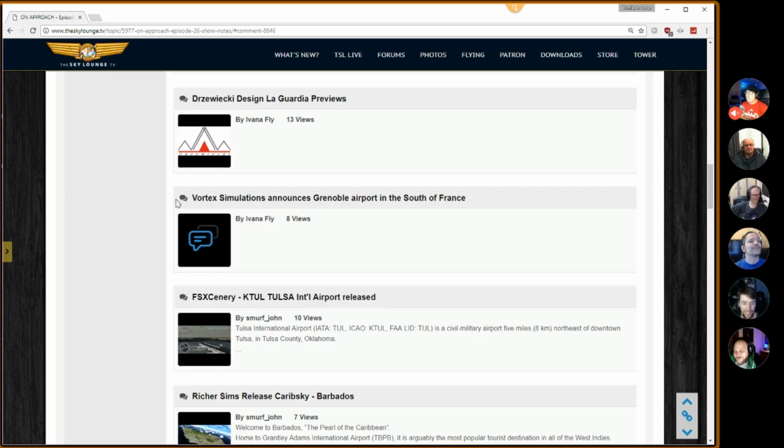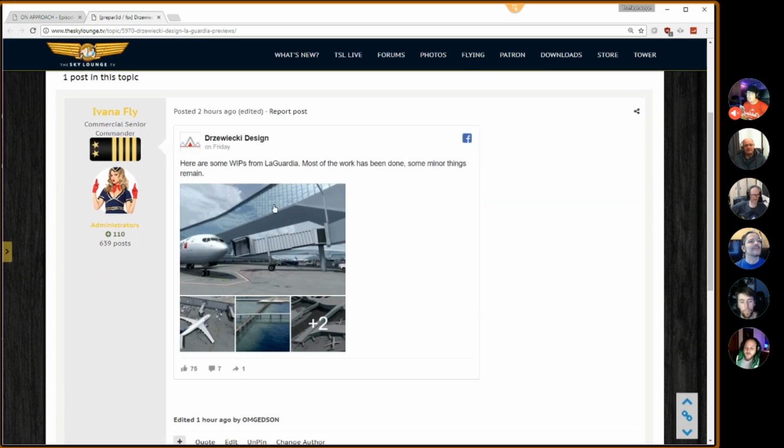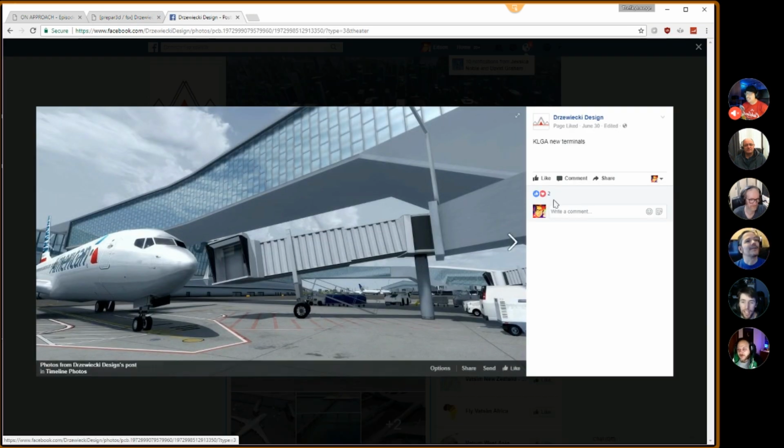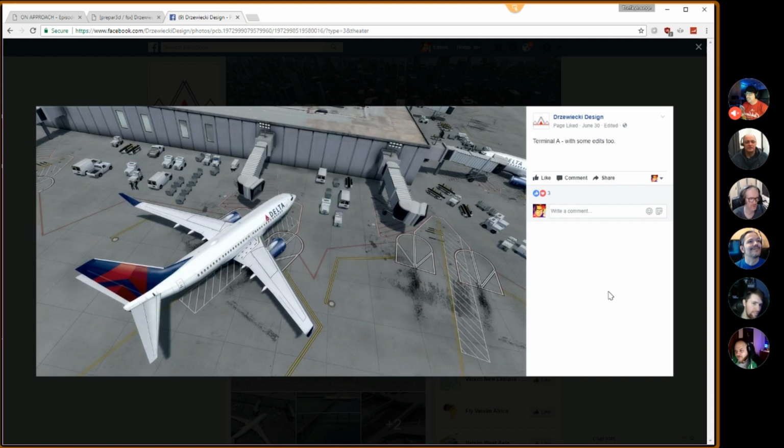Drzewiecki Design La Guardia previews. Let's have a peek at something fresh from Drzewiecki Design. Oh yeah, it's nice. I assume this is the new La Guardia, because hasn't it just been remodeled? Yeah, this is new. This is Terminal A.